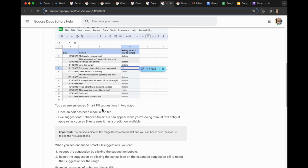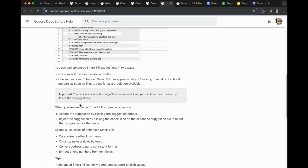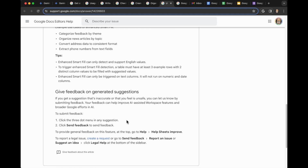So basically, you can see smart fill suggestions in two ways. Once you make an edit, live suggestions, or when you accept suggestions, yeah, you get that 500 limitation for every time I accept a suggestion. I could just see going through those in days. That just doesn't seem right, to be honest.